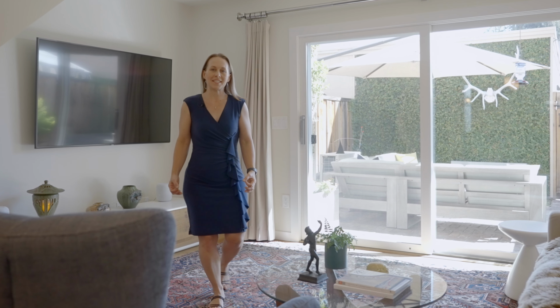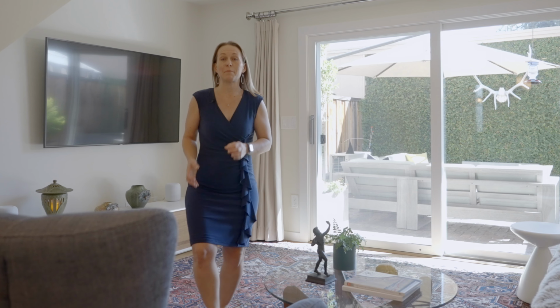The home we are touring today has been meticulously updated by its owner, with over $275,000 invested that you can enjoy. And yes, this project was fully permitted and HOA approved.